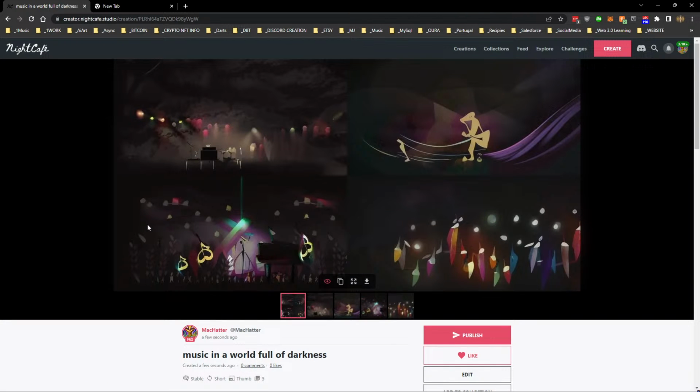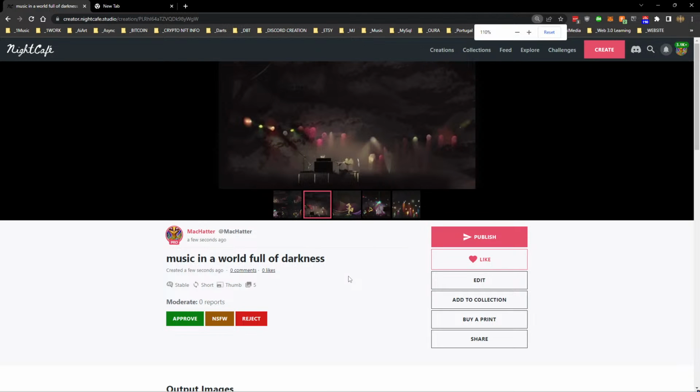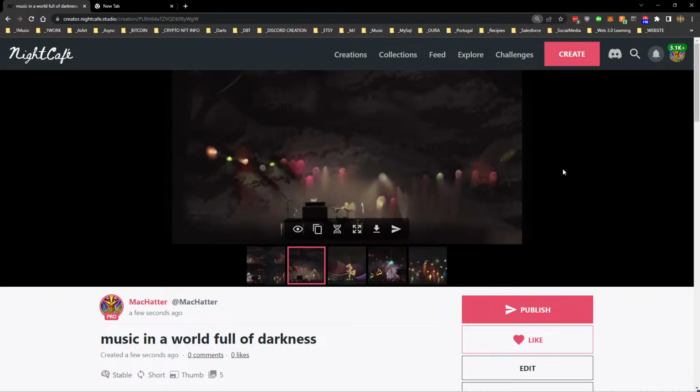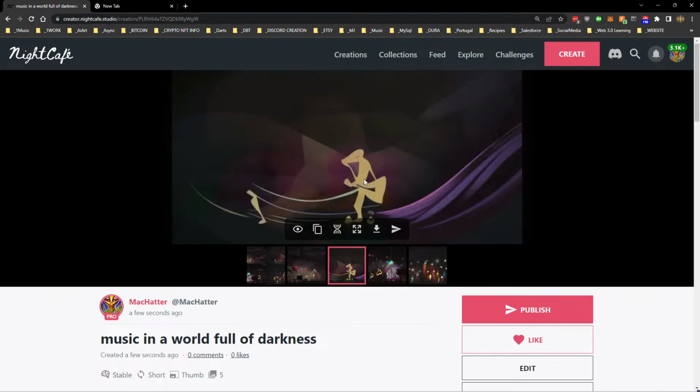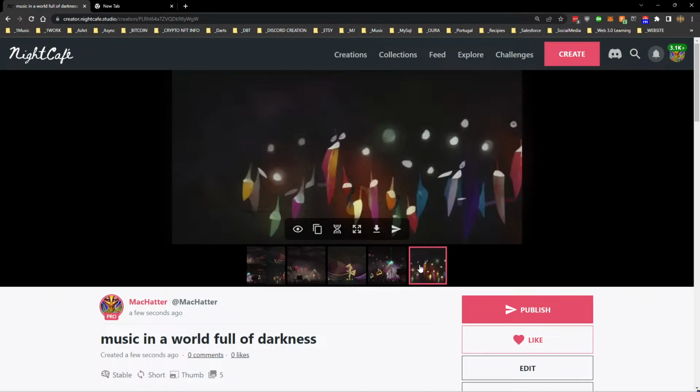See, it's taken this music in a world full of darkness, and it's just added wee bits of, I think that's great, that one. Let me just make my screen a bit bigger. I think that's cool. I could definitely work with that. Yeah, I like them all. I'm seeing a piano, maybe a singer, maybe a double bass or something over here, and the studio light or whatever. And I don't know, is that just cool coloured?